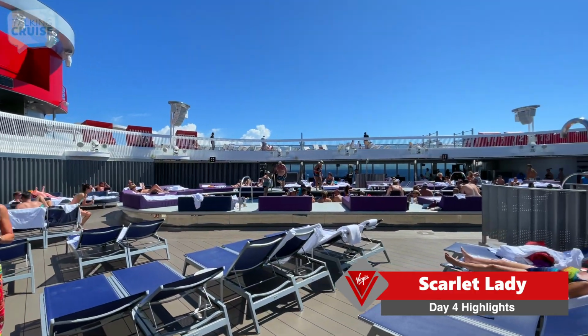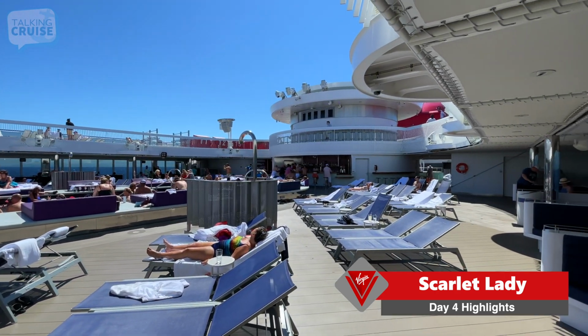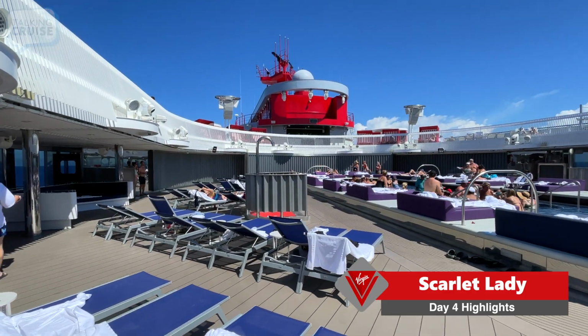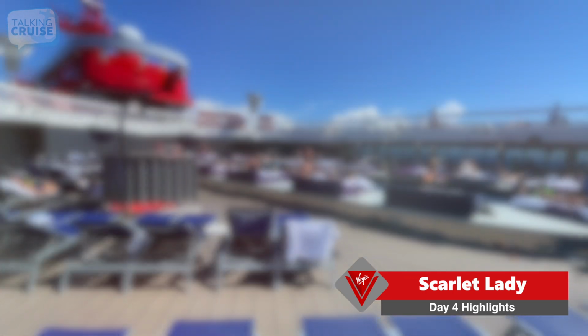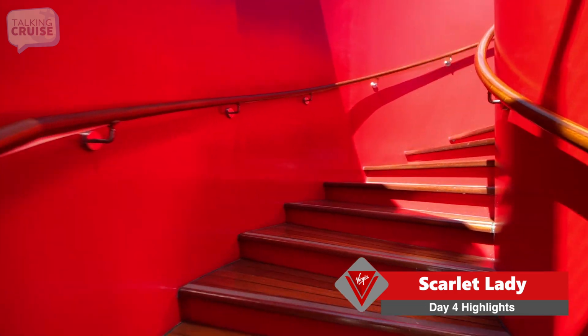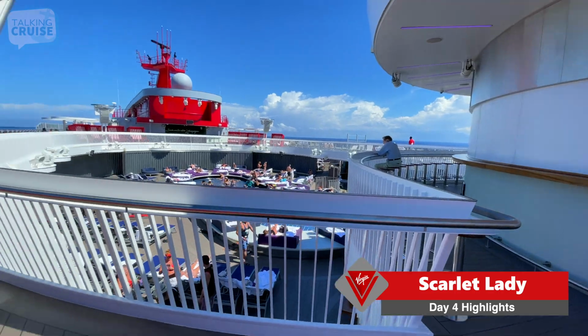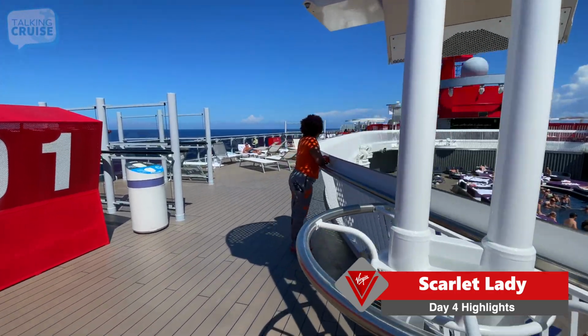It's not a huge pool area by cruise ship standards, but I think that's really kind of the design. And again, the ship's not that big to begin with. It's much smaller than a lot of the ships that have been launched recently. So we're going to move up from these stairs to deck 16. Here we are on deck 16. I'm going to walk you around the front section, and then we'll move our way down towards the aft.